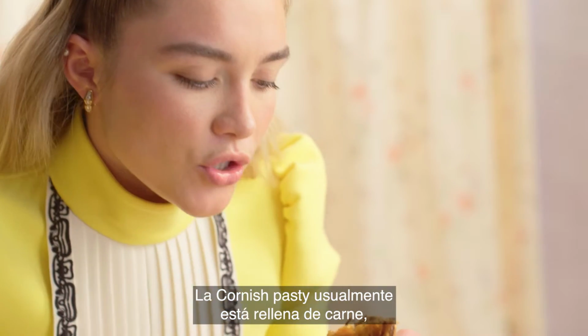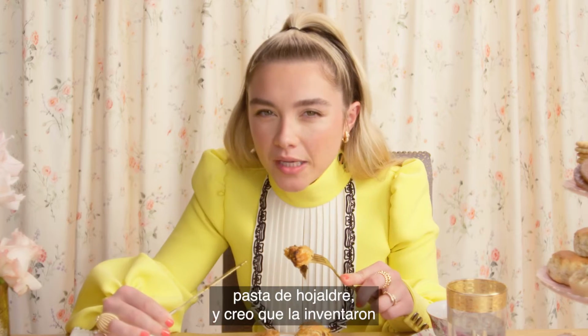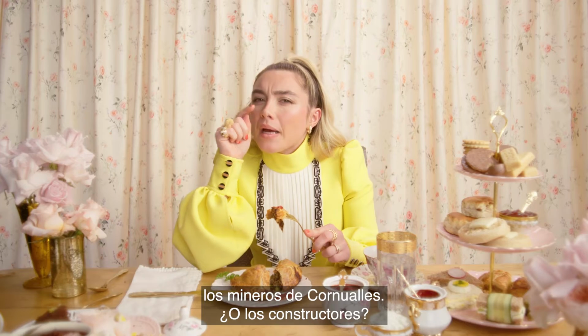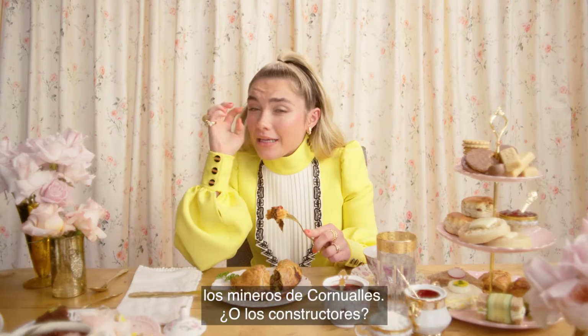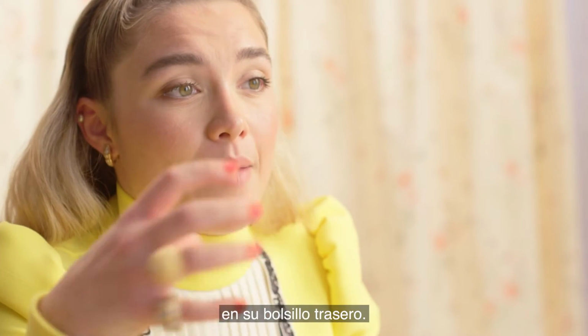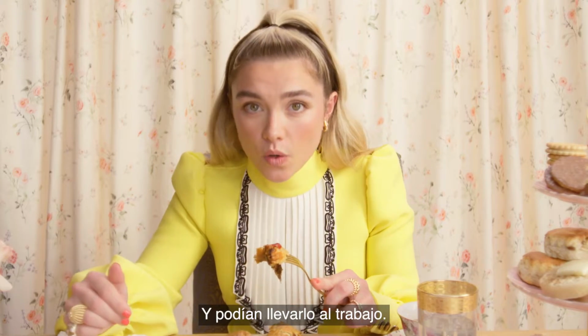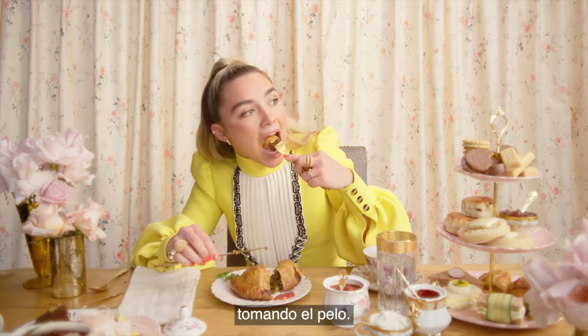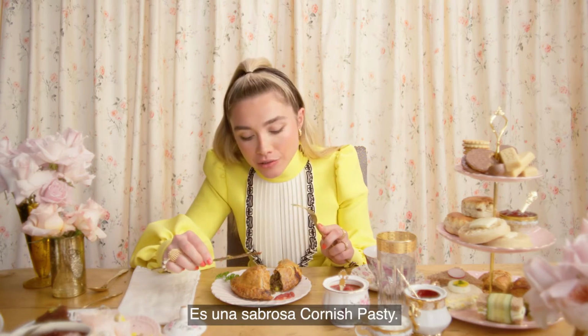Cornish pasty is usually a meat-filled pasty, puff pastry, and I think it was invented by Cornish miners or builders. I think basically it was a food that would be able to be transported in their back pocket, and they'd be able to take it to work. I think that's correct. If not, someone was quite clearly pulling my pisser. That's a tasty Cornish pasty.